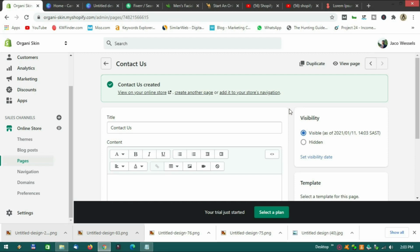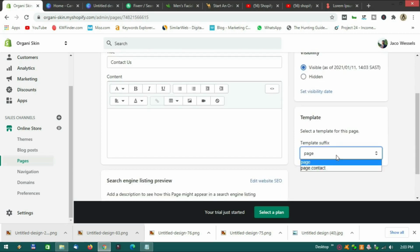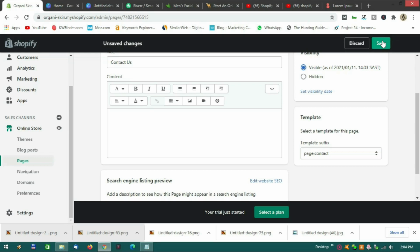So all right, cool. So now we have this contact page. We can go ahead and go to template suffix and choose page contact and save.